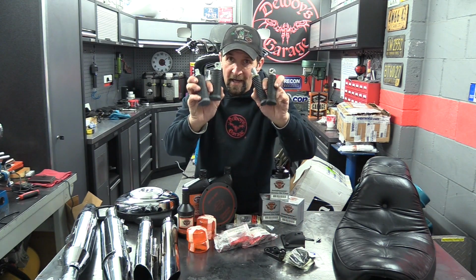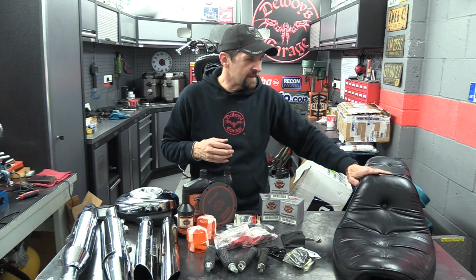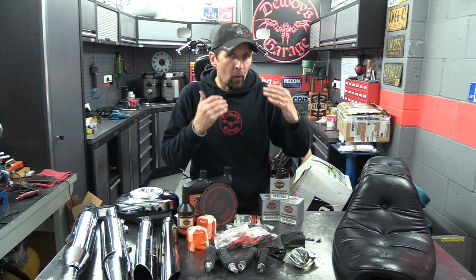Got the original factory foot pegs, going to put all those back on, and best of all is the factory seat. I absolutely love that original factory seat. They're so comfortable, they truly are. Now, the bike has got a Corbin saddle, and it had that because it was a 2-person bike. It belonged to a couple, and they rode it, as I said to you earlier, all of the time, 2 up, everywhere. They never went anywhere solo.